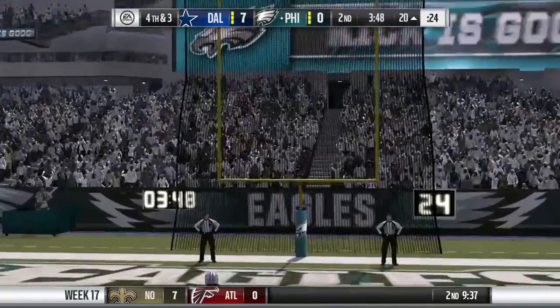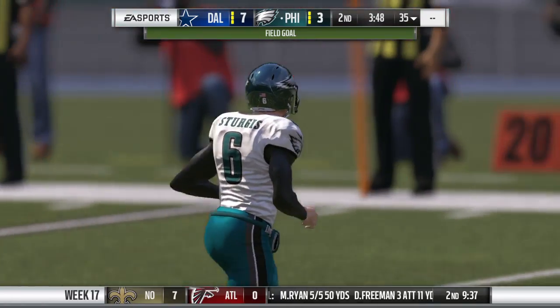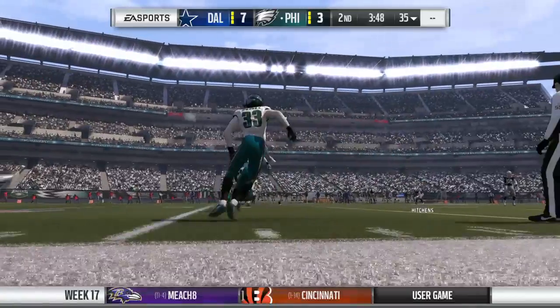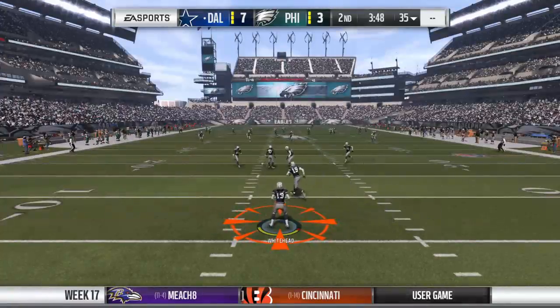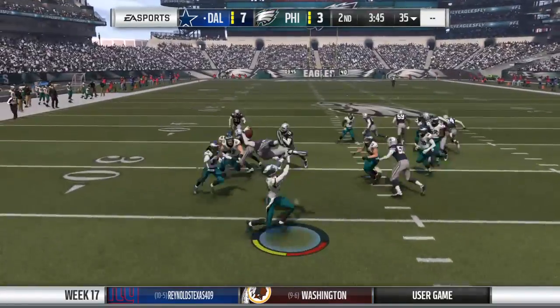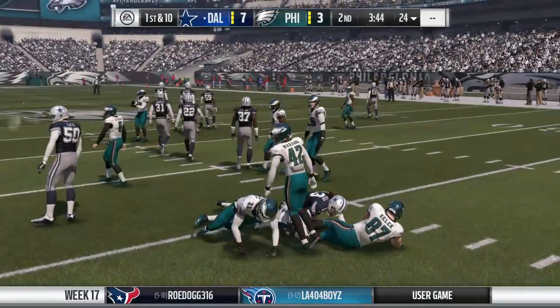And Sturgis able to knock it through. And they are on the board, but still trailing. It's 7-3. So it goes down as an 8-play drive, and they cap it with the field goal. Yeah, they were able to pick up a few first downs along the way, but they couldn't keep the momentum going all the way into the end zone. They'll bring it back to just about the 25, call it the 24-yard line.